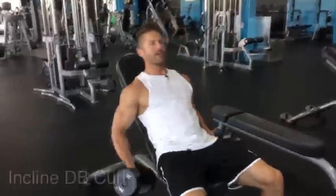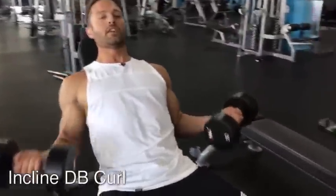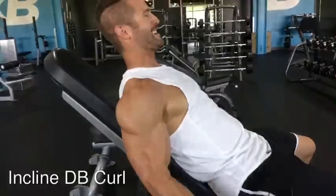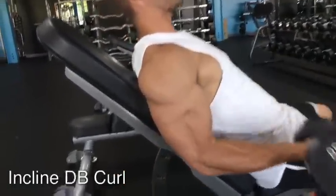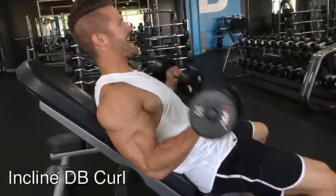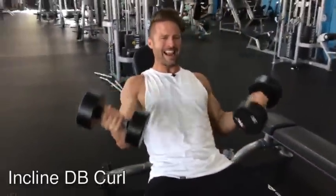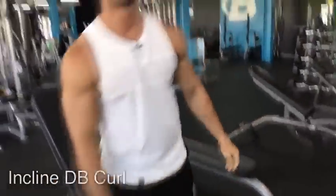Let's make it happen. Big stretch, keep the hands supinated. Feels pretty light when you start out. This one gets hard in a hurry. Flex your triceps at the bottom to make sure you get that full stretch. There's our 12 right there. Little different feel than your regular alternating dumbbell curls.